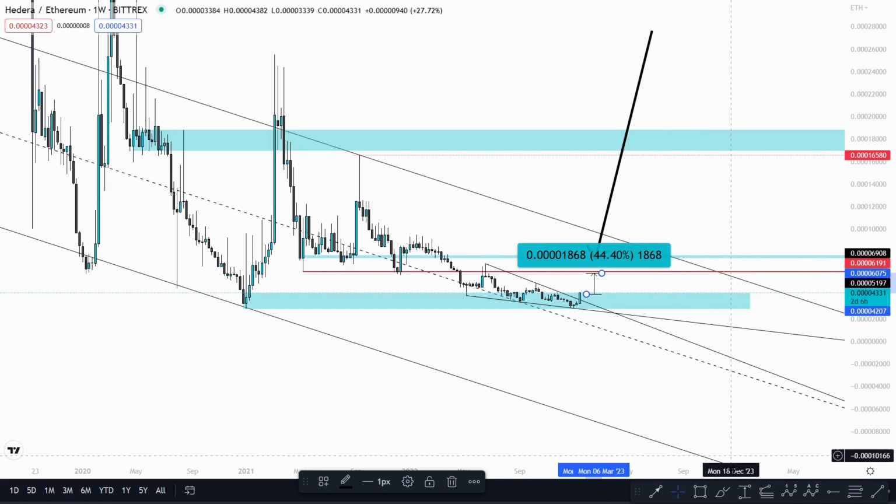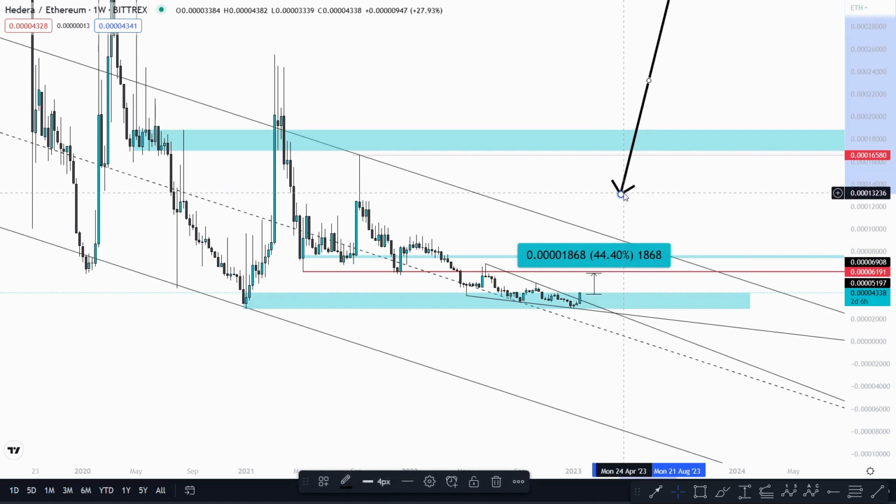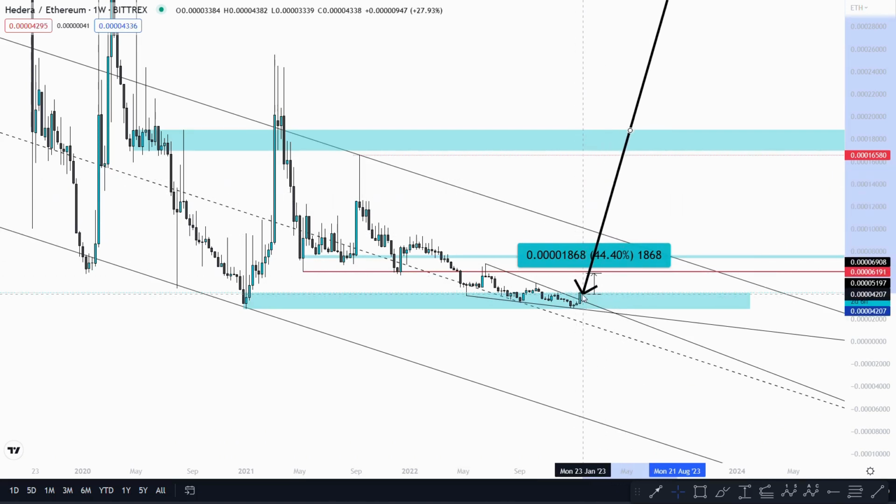But like I said, we do need to watch out for these pullbacks here, and that might be an entry for people that are not in HBAR already, because against the United States dollar we've had at least an 80% pump off the low, and obviously that will attract people's attention. People will want to come in and buy. So what we need to watch out for is the pullbacks, and don't get scared of the pullbacks, because things against Ethereum are looking really nice.